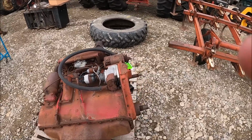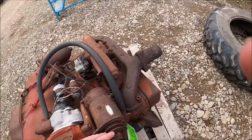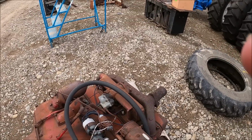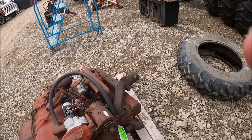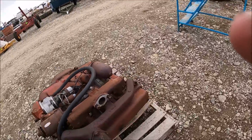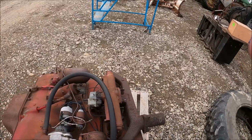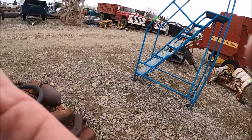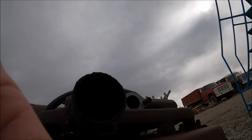Here's an International engine. 1109/64. This is either a 335, I have a WD9, or a 350, I have a Super WD9. Can't tell. On the gas the casting is on the right side, but on the diesel it's on the left under the injection pump, or above the injection pump on the diesel. It's stamped in the side of the block.